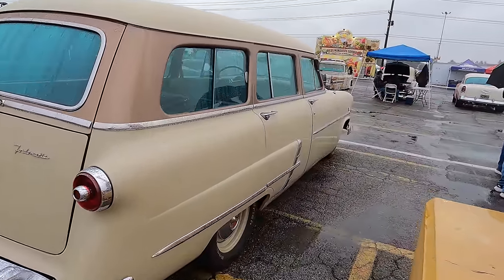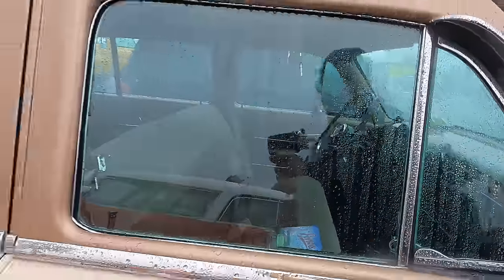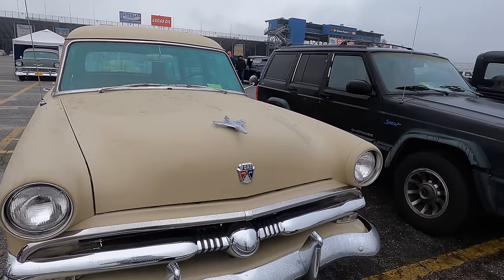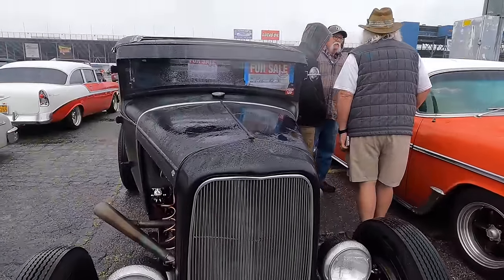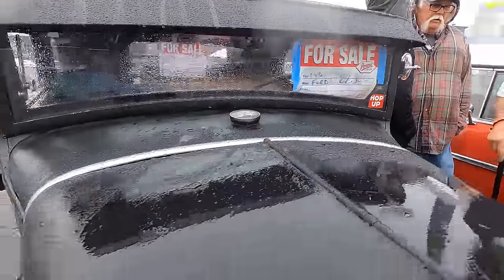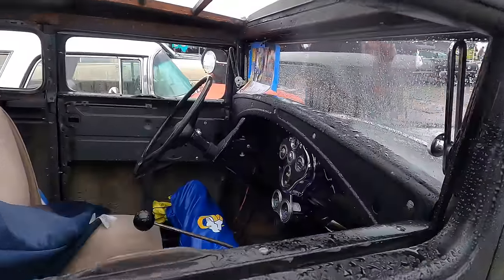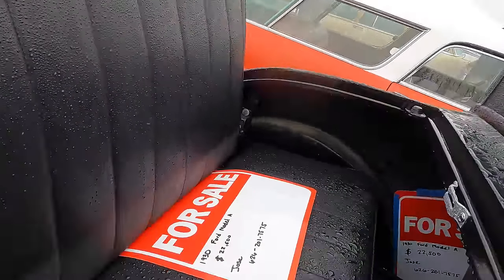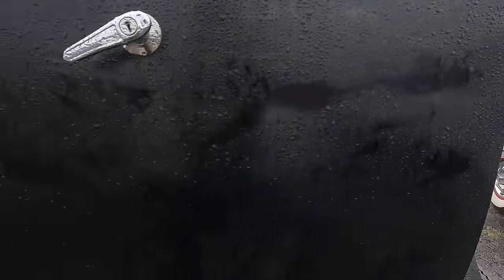It's kind of a cool 53 Ford station wagon. Nomad, here we go, we got this hot rod, 1930 Ford Model A, 22,500, no phone number on it, with a flathead. There's more info right there in the rumble seat, that's where all the cool kids are putting their for sale signs these days.